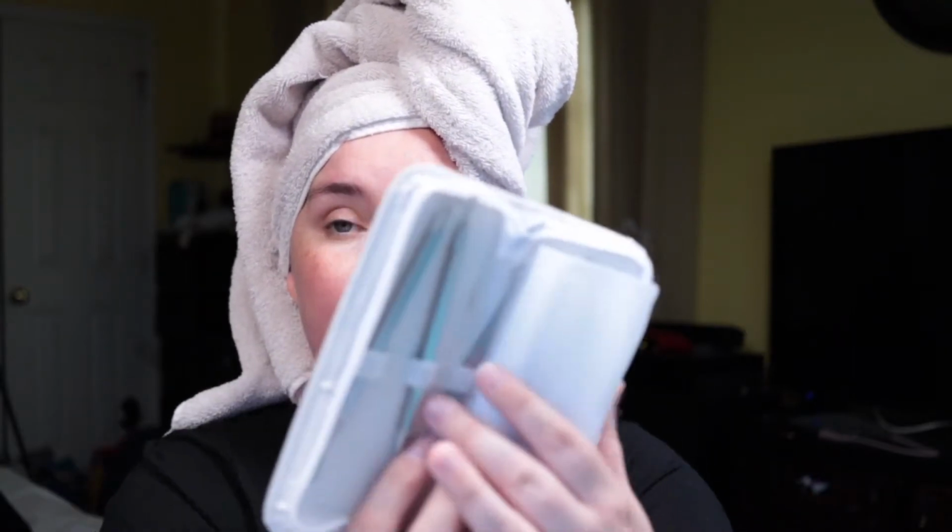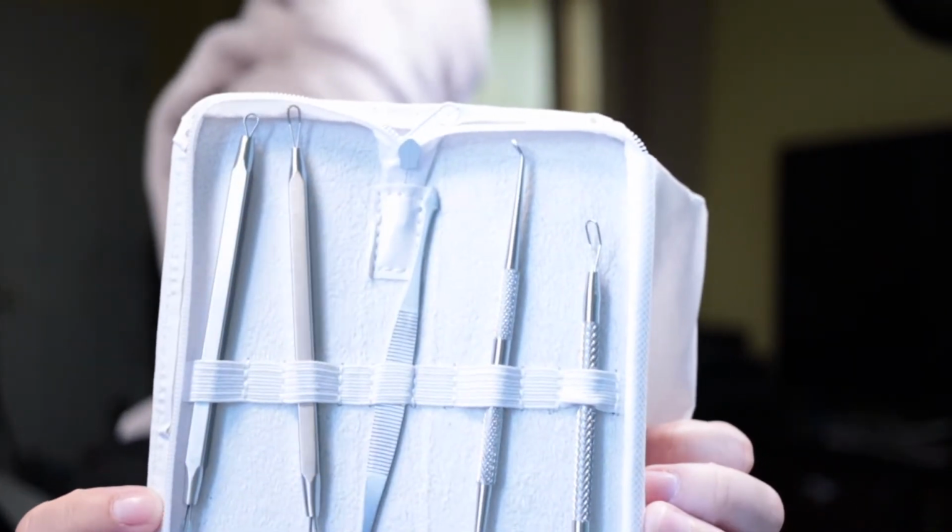Now I just turned it on. I'm already starting to hear the gargling bubble of the steam go, so I'm pretty excited. We recommend that you use the 5-piece skin kit immediately after steaming to remove any blemishes, blackheads, acne, or any impurities. So it actually came with this, which is kind of nice. Oh, this ain't no joke, y'all.